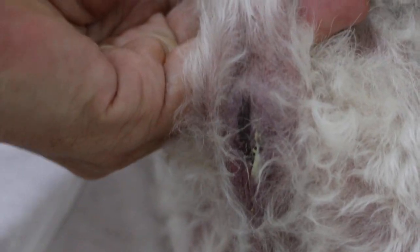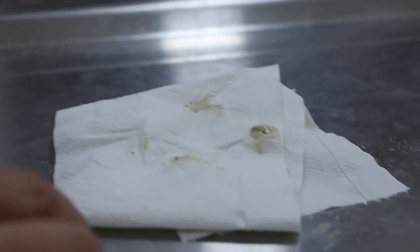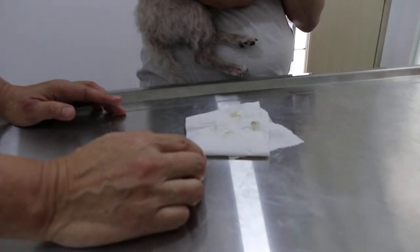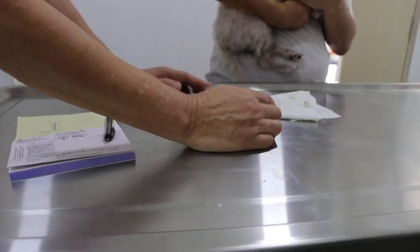You can see the oil is very thick. This is from very long ago. So part of it, he has been able to get out by scooting on the floor, and some part he can't, so he bites. Sometimes they bite below also. So we will shave bald and then we'll start the cleaning. Okay, this one we will take a photo.